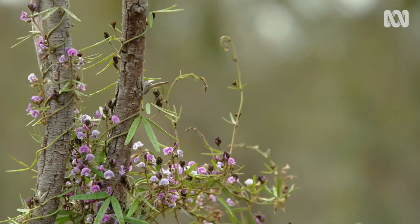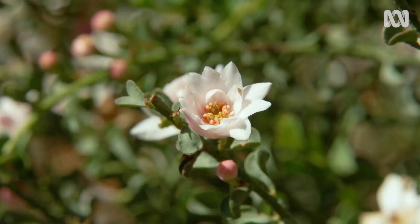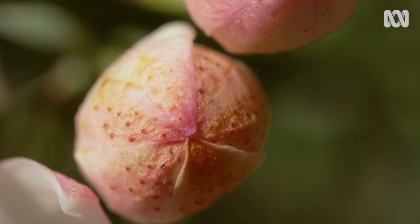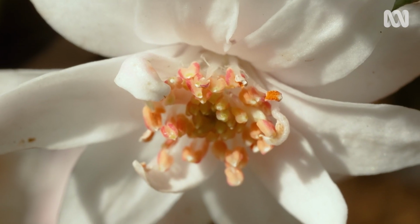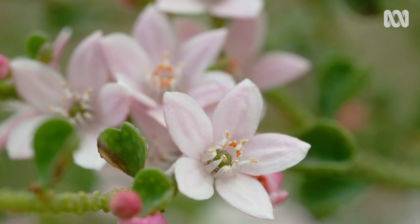A bit wiggly, careful. There's so much diversity and so on out there, and they're just really beautiful. They bring in the birds, all of them. I'm just really passionate about the diversity that we have here in Australia. It's just amazing, and just to see it all around you is just so rewarding.